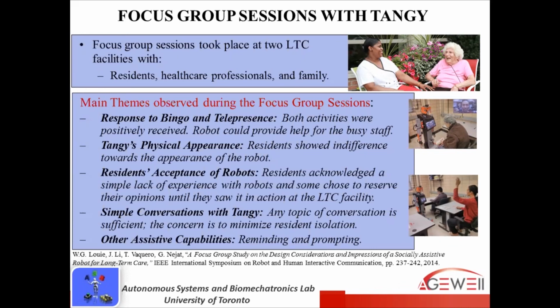The responses for the bingo and telepresence activities were that they were both positively received. They thought that these were two activities that the robot could help with. They're also repetitive, so that's great in terms of that. Residents didn't really care what the robot looked like. It was a robot, so a lot of them said it should look like a robot, and I'm good with this design.